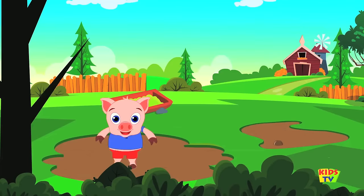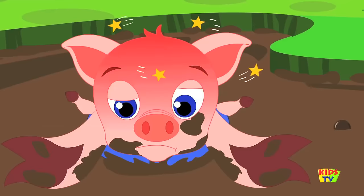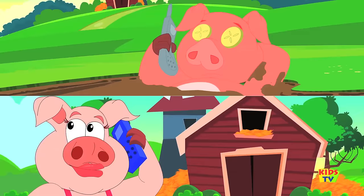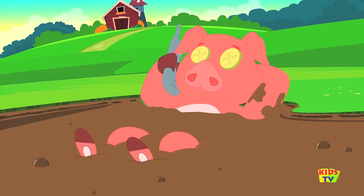One little piggy jumping on the bed, one fell off and bumped his head. Mama called the doctor and the doctor said, put those piggies right to bed.